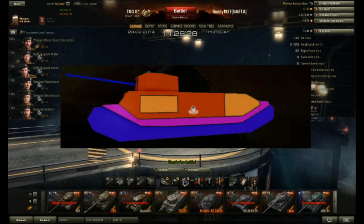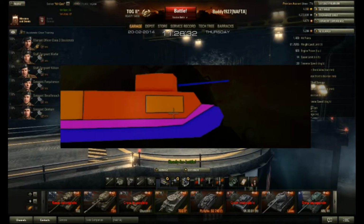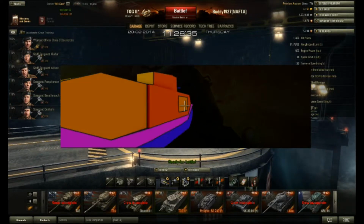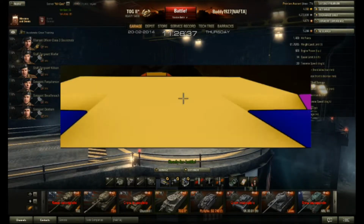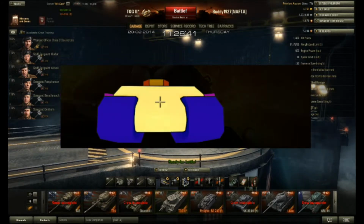On the rear of the tank, let's turn this thing sideways. Oops, sorry, my program went a little haywire. Rear of this tank, zoom out. There we go. The rear hull has 50 millimeters of armor, and the rear turret has 53 millimeters of armor. It does have a nice slope, so it gives you some ricochet shots, but that's the weakest part on the tank.